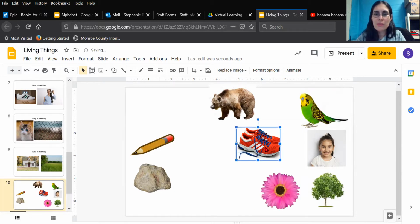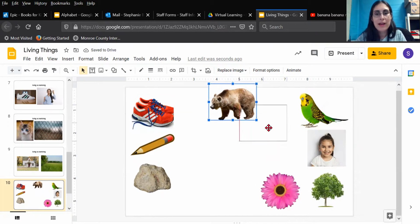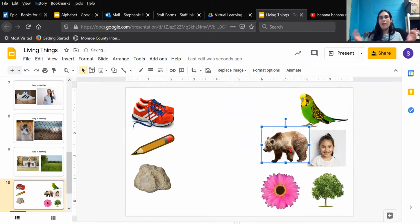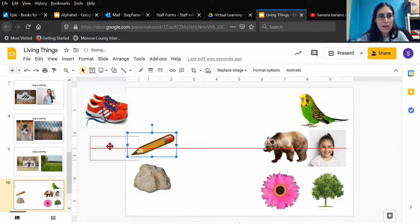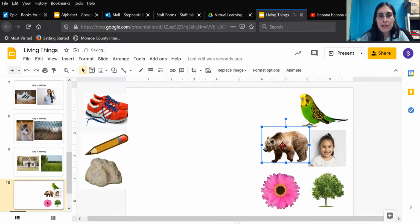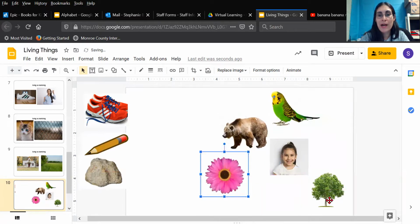What about these shoes? They definitely don't grow and they do not eat. And this bear over here, you did it. You just sorted all of your things into two piles based on living things and non-living things. Now, I'm going to move these non-living things over a little bit more. Now we have all of these living things left right here, all in one pile.